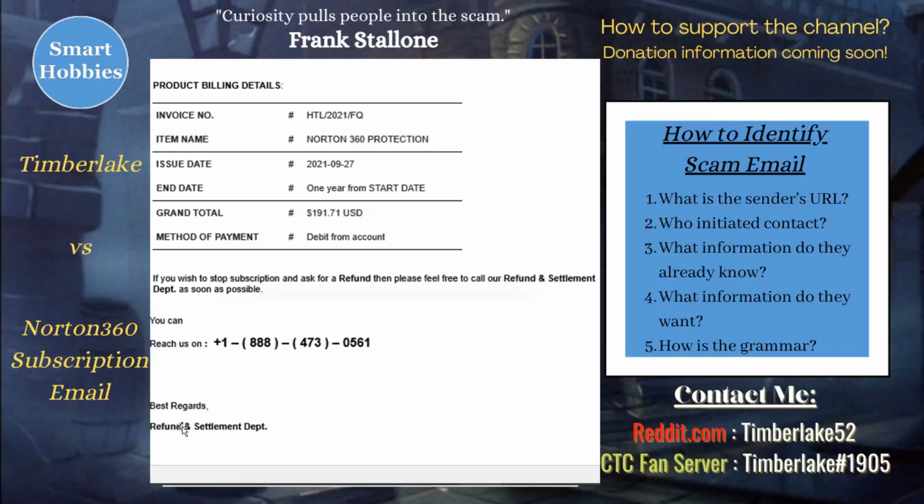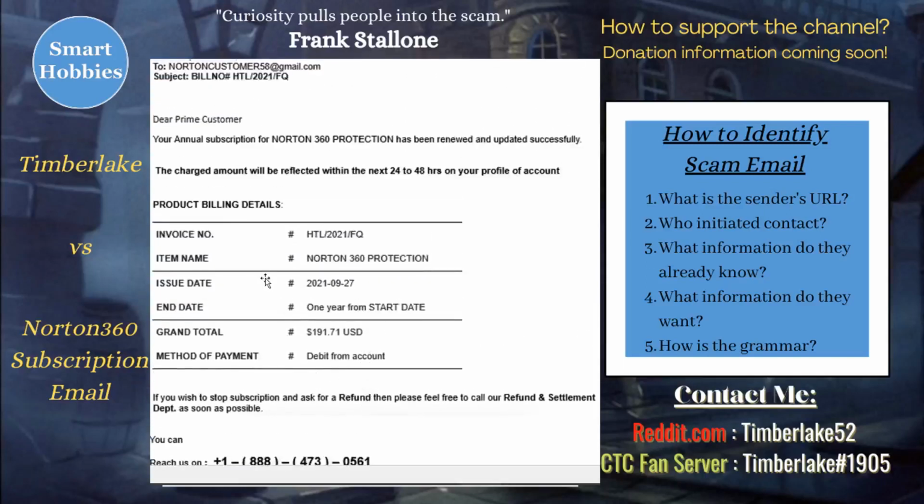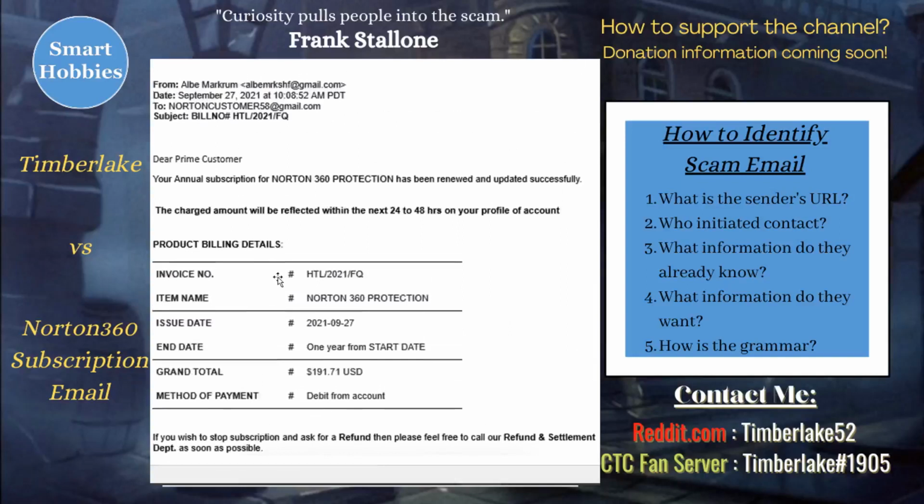Best regards, refund and settlement department. They don't spell it all the way out. They actually don't give any other details. So, grammar's terrible, horrible. Other things to note, sometimes I look and I always go, what did they get right? Well, they matched the bill number, the invoice is actually the same as this invoice. So that's pretty good. At least they got something right.